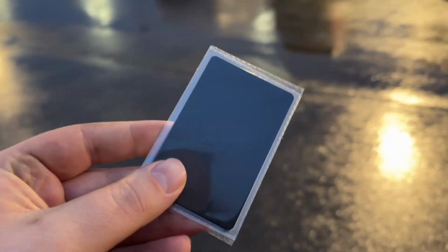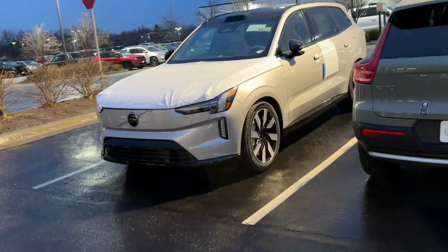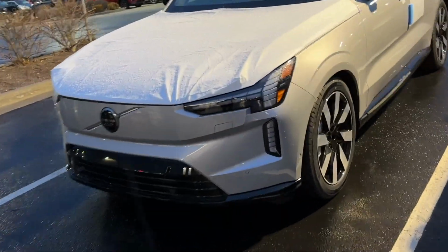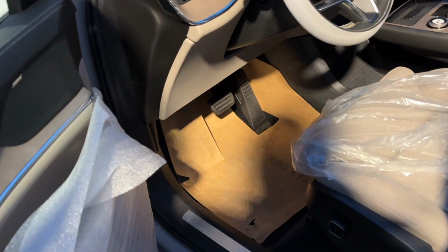We got more EX90 deliveries. And here she is. Look at that. This time, from here it looks like Silver Dawn. I think it is. It's open. Previously I think it was just the blonde interior. I don't know if they changed the name for it now.